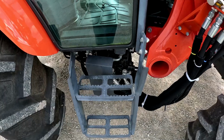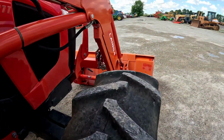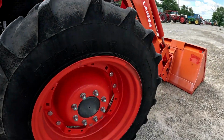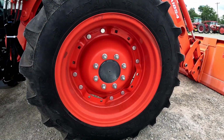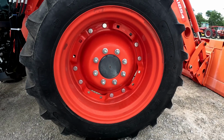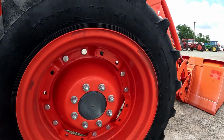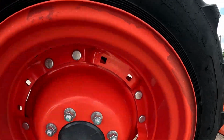Steps are in good shape on this side. This front tire, again, matches up really well to the other side. Lots of life left here, which there should be for only 238 hours. This rim's pretty decent. I don't really see any big nicks or anything. Kind of a little stain in the paint there.